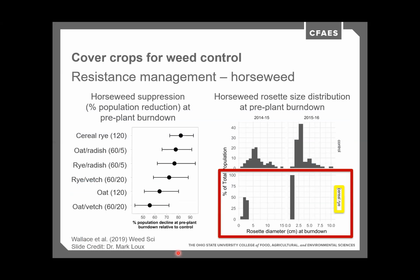So then when we look at cover crops for weed control, this is some data from a published paper by Wallace et al. These slides are borrowed from Mark Laux. Some things they're finding, if you come down here to this red highlighted box and just look at cereal rye compared to the control, we have a lot smaller mare's tail that are present, they're all very small. We definitely shift that down to rosettes that are less than about 2.5 centimeters, where if you look at the control, we're all the way up to about 7.5 centimeters on some of those rosettes.